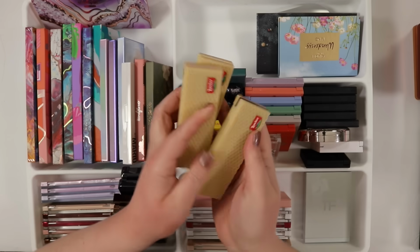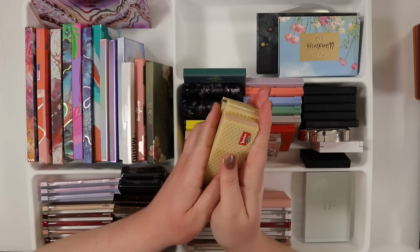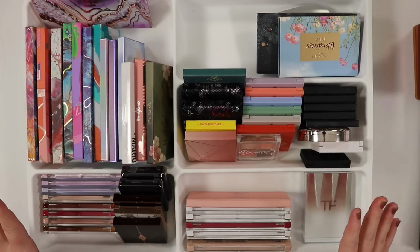I'm not gonna use them. I'm gonna let go. I'll wanna use these over that. You know what I mean? Like, they're pretty. Someone else can have them.